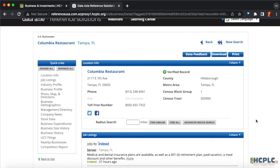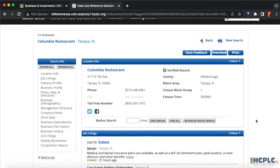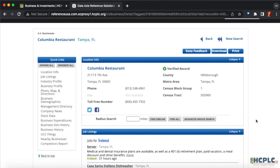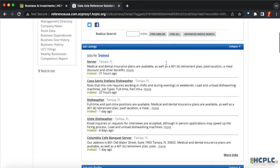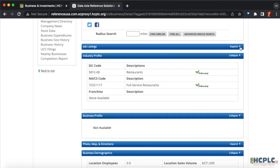Now, there are other records in the database that are unverified. That doesn't mean that there's anything necessarily wrong with them, but that they have not been certified to be the correct information. However, you may want to take a look at unverified records anyway. It could be that they're a new business, perhaps, and they just haven't been verified yet. Okay, so we get the basic information up here, phone numbers, addresses, where they're located. And then we see down here, we have the job listings. These are jobs that are posted through Indeed for this company, in case you're interested in that. I'm going to collapse it.